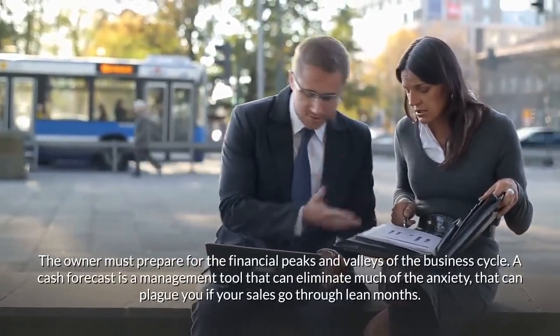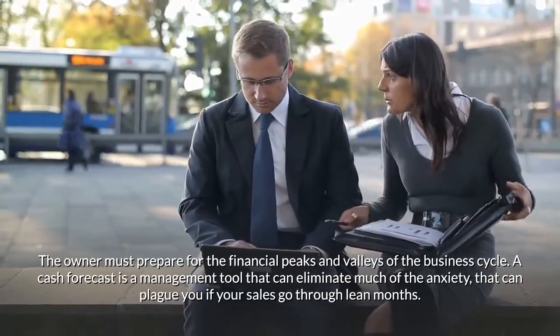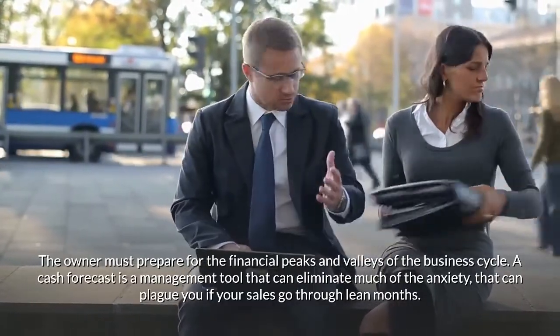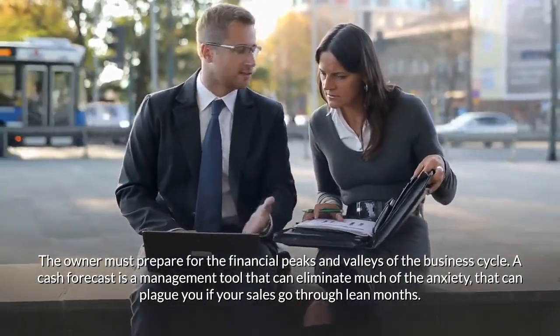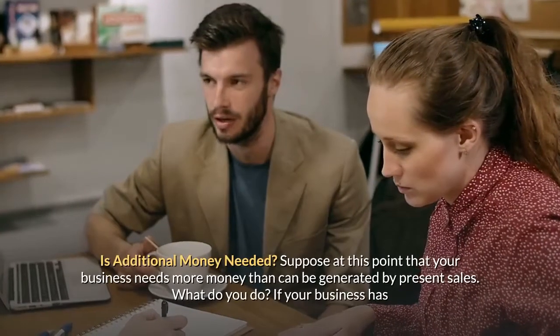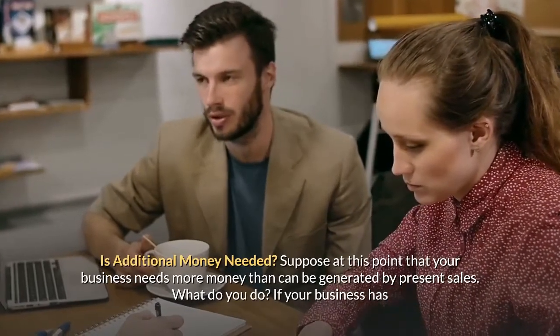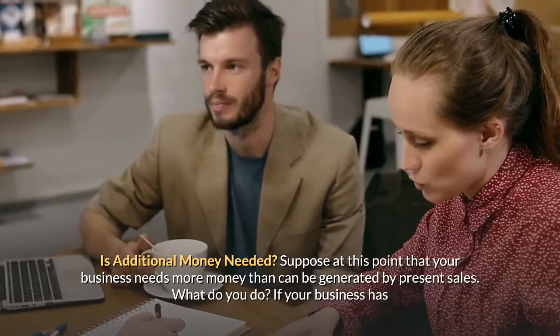The owner must prepare for the financial peaks and valleys of the business cycle. A cash forecast is a management tool that can eliminate much of the anxiety that can plague you if your sales go through lean months. Is additional money needed? Suppose at this point that your business needs more money than can be generated by present sales. What do you do?